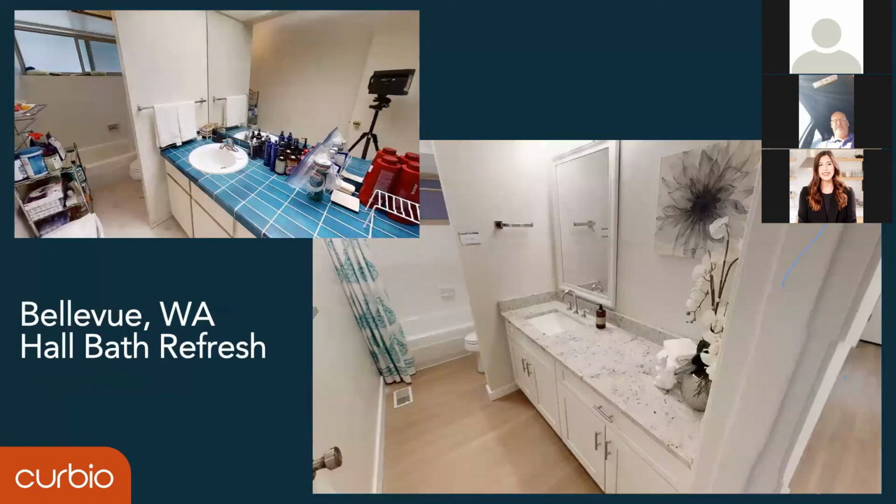Let's check out this project in Bellevue, Washington. So if your bathroom tile has seen better days, like the 70s better days, you can put in some equity and replace them with modern tile. We made this hall bath more airy and bright with white and gray accents to give the space a bright and clean appearance that buyers would love to call their own.